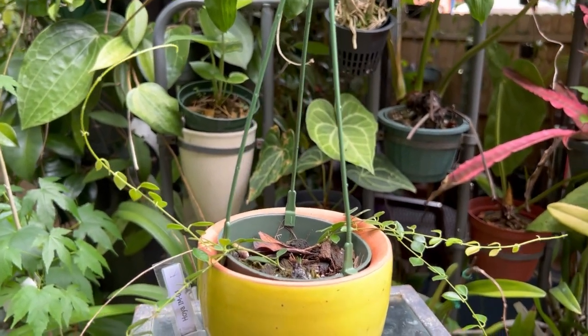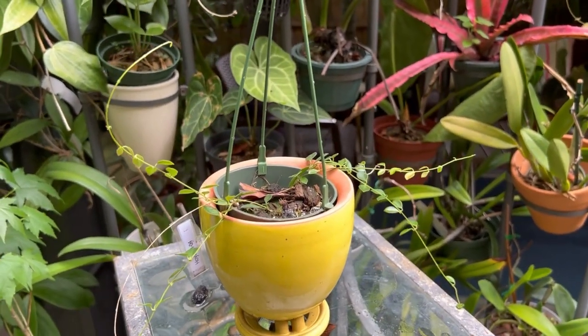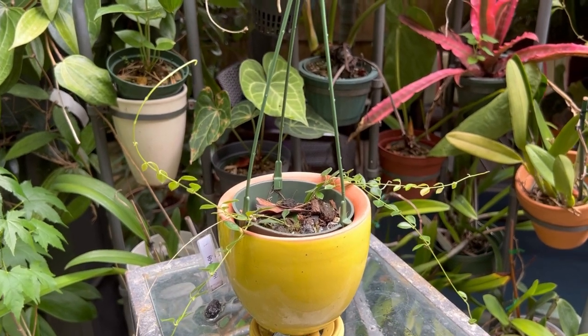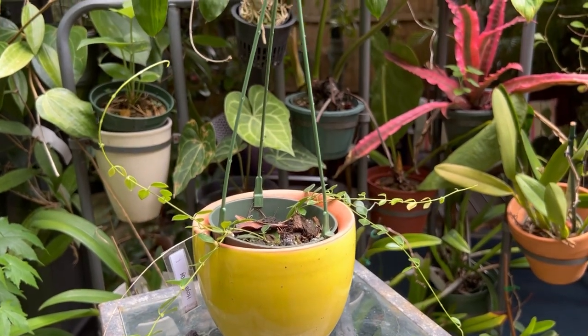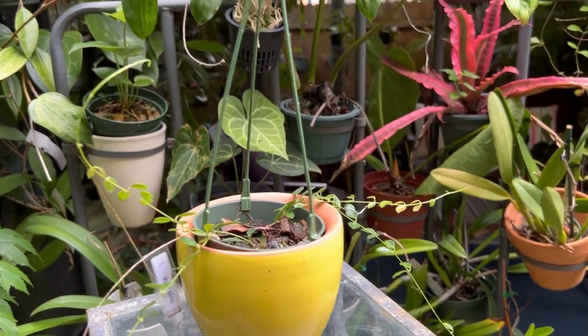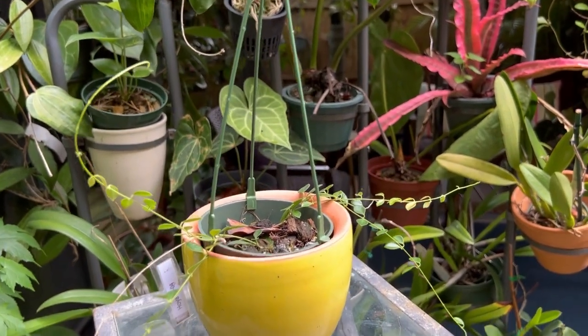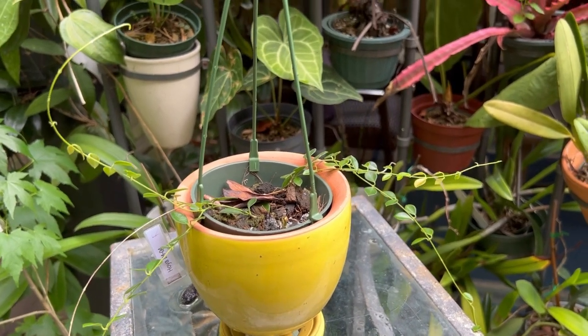My yard is usually above 80% humidity, and it goes up into the 90s. Usually the average high is 90 to 95 degrees here in Florida, and the humidity is pretty high even at night. So it seems to like all that. It's a pretty shaded area, so it's probably getting less than 50% sun.